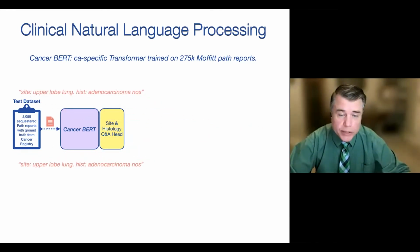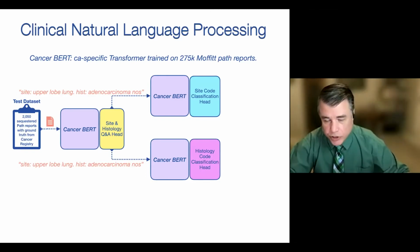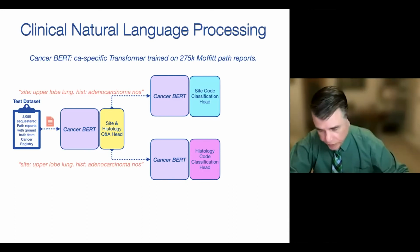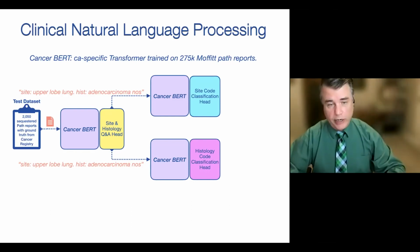This is then replicated and passed into the next stage, where I train two additional BERTs, but this time I train different snap-on heads, one to map the input phrase onto a site code, and the other to map the input phrase onto a histology code. And you might wonder, why are you passing site to the histology head, and why are you passing histology information to the site classification head? The reason is that there's often correlation between the two, and so this allows it to learn and use that information.